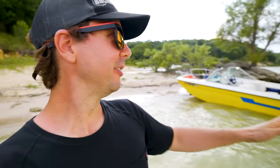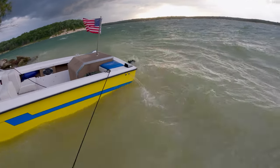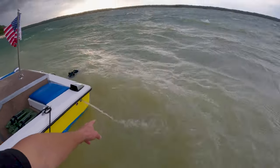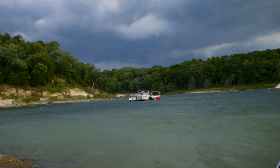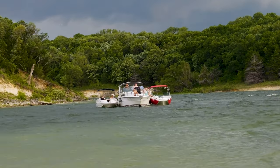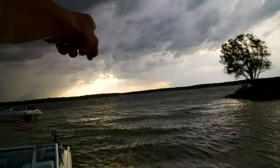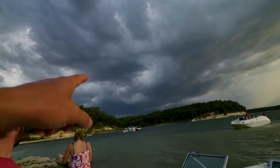All right, so the last thing we've got to do is get home. Okay, yeah, we screwed up, y'all. Hey, the automatic bilge pump works. These guys over here, they were rafted up and their anchors started slipping, so they're all three rafted up together and they're trying to re-anchor, so they've got their own disaster going on. It's sunny where we're going. Home is that way. That way looks like a disaster.